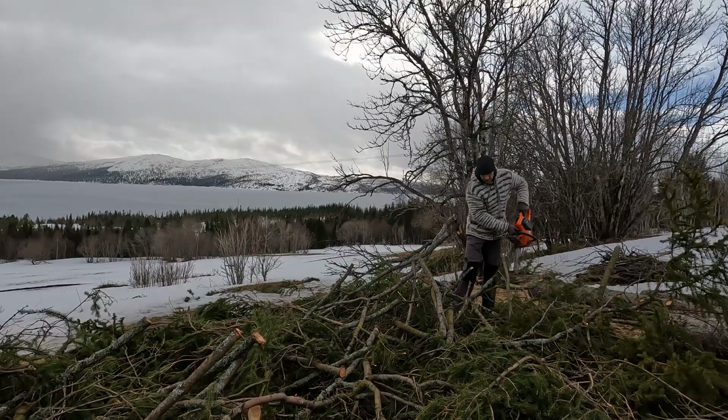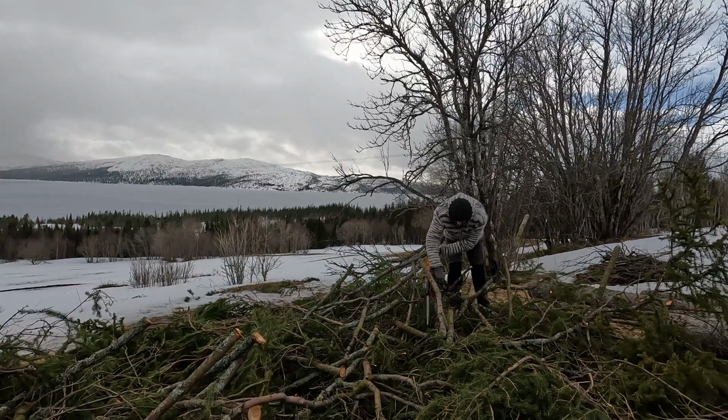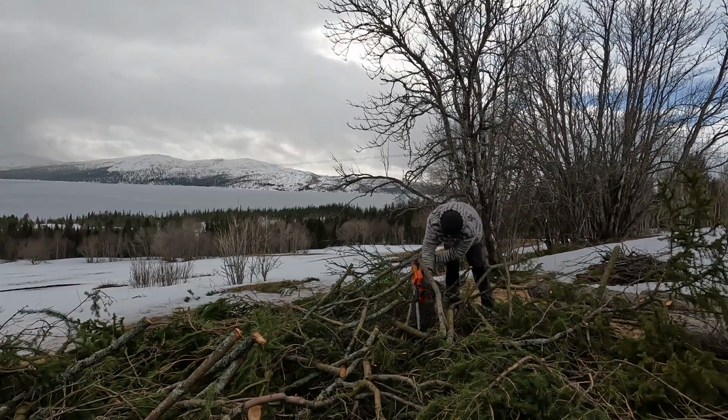I also cut up the thickest branches that we can use in the outdoor kitchen or as kindling. Spruce is good for that.